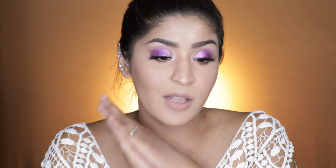So yeah, that's 6 versus 3. I do really like the foundation. I feel it's a beautiful foundation. It's very lightweight on the skin. It doesn't feel heavy at all. So that's beautiful. I just hope to see more colors from Nykaa in the future because we need it. Like, we collectively as a country, as a generation, we need it.